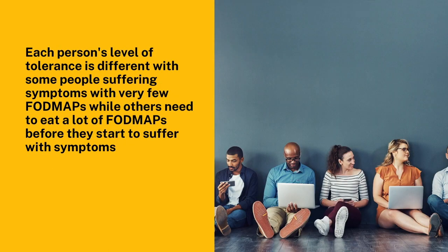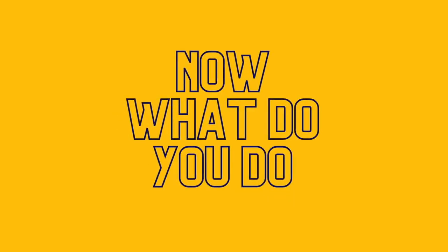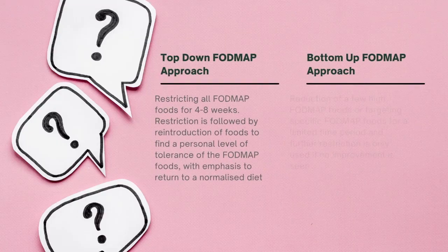So each person's level of tolerance is different, with some people suffering symptoms with very few FODMAPs, while others need to eat a lot of FODMAPs before they start to suffer symptoms. So it's really personal. So what do you do? Now you know the background. What do you actually do with regard to the FODMAP diet?